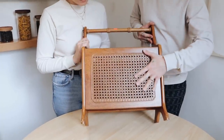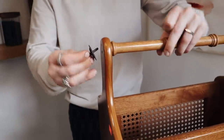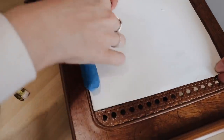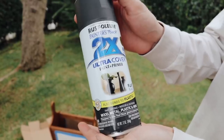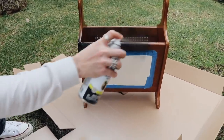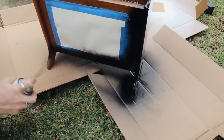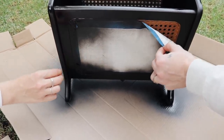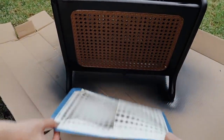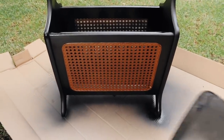I'm firstly just going to tape off these sections here on the front and the back side, and then we can take it outside and spray it. A little butcher paper, so I'm going to press it as well. We are professional tapers. Look at the other side of it. Oh, that literally looks amazing.